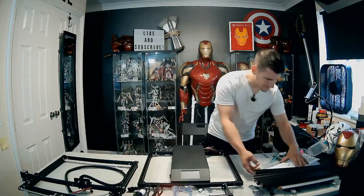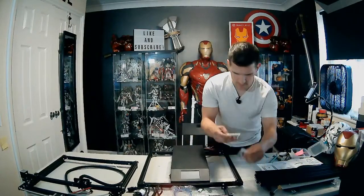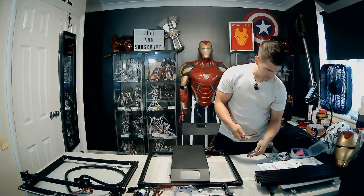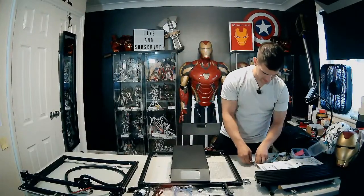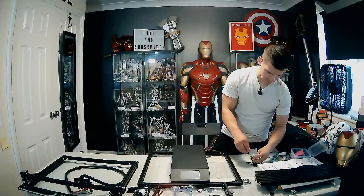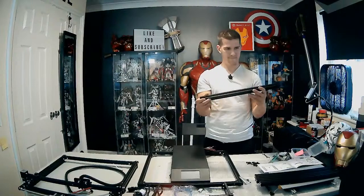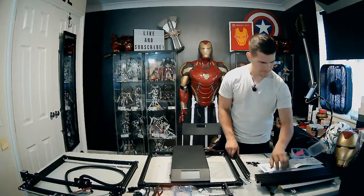All right. So we want, are these the same? M5, 25. So these are going to support the bottom of the frame. And then we need to take note, there's a hole at the top of the thingamajigger. I guess it's not on all of them?